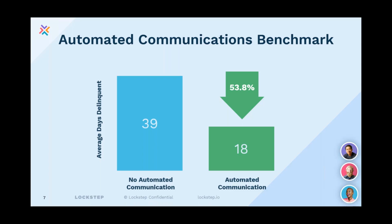But at the heart of these, they should really be your voice, and they should be completely customizable and sound like you. They should be tailored for your customer type. So if you segment your customers, you might have a different communication served up relevant to that customer segment. And they should be specific to your credit policy as well. There's a different message at 30, 60, 90 days, and that can be varied by the customer type.